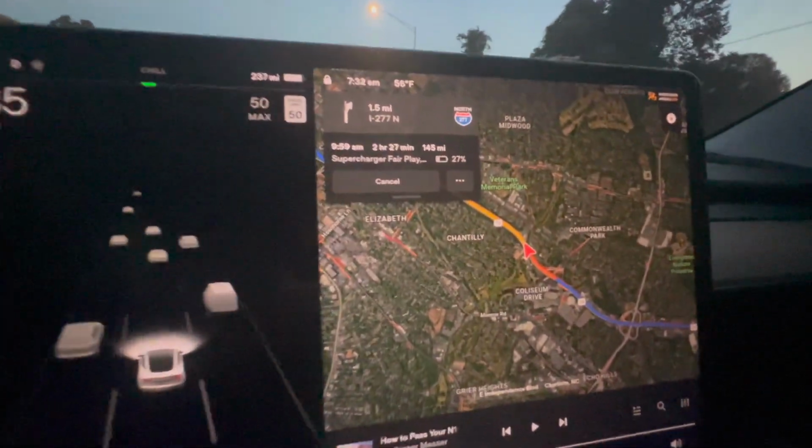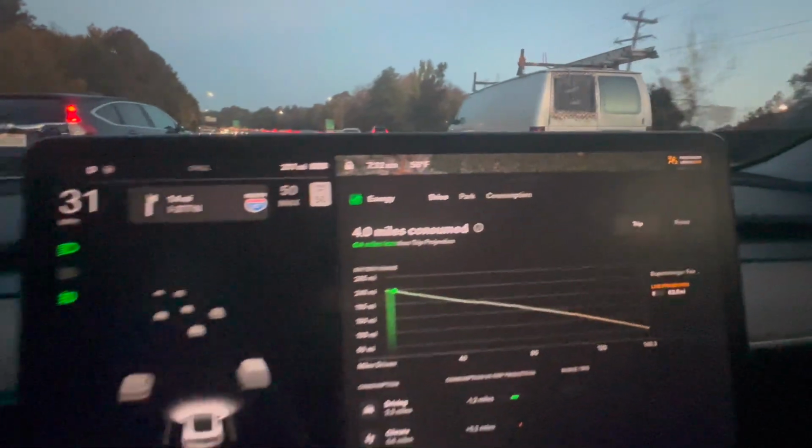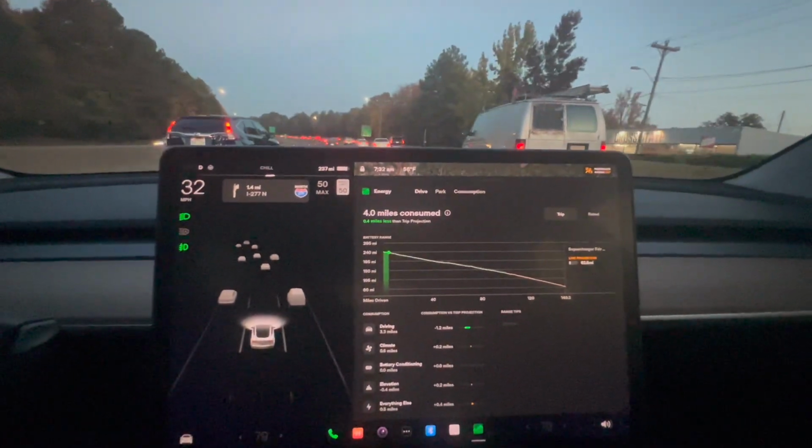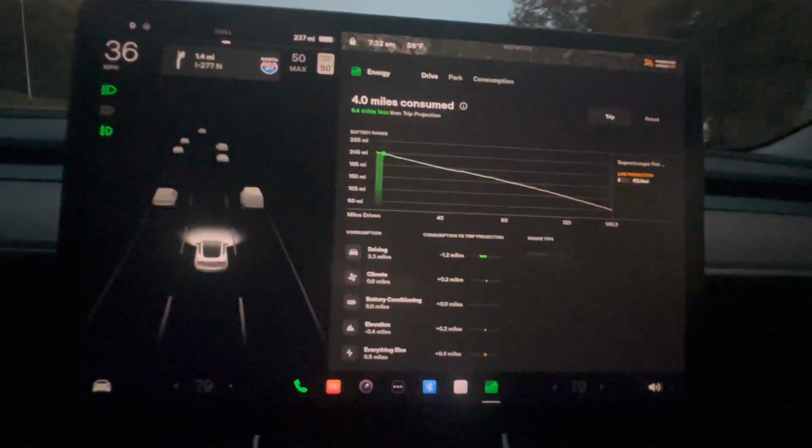It says we're going to get there with 27%. And looking at the charge meter now, not the trip meter, looks like I've consumed 4 miles, which is probably about exactly what I have consumed.